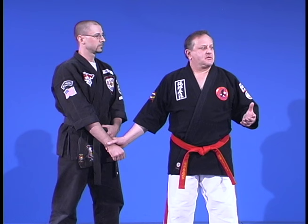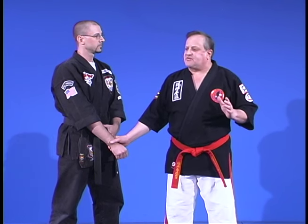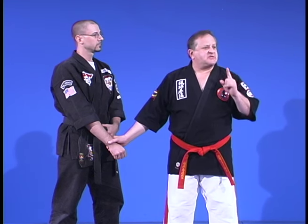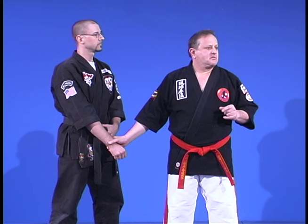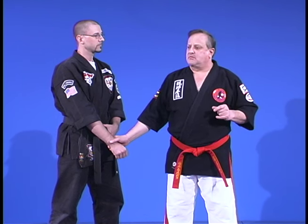Wired. You have electricity. And your pressure points have electricity. Did you know that? Yes. And you're wired the same as this building. If all of a sudden lights go out, they're going to be running for the circuit breaker panel.